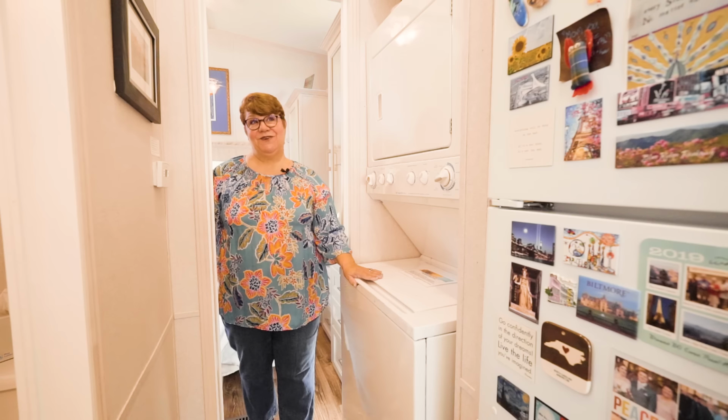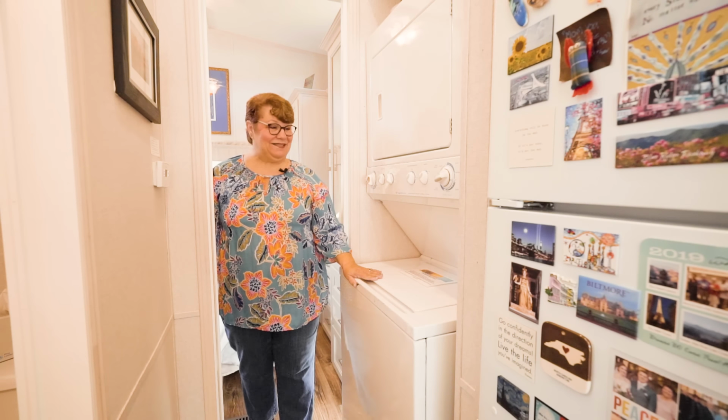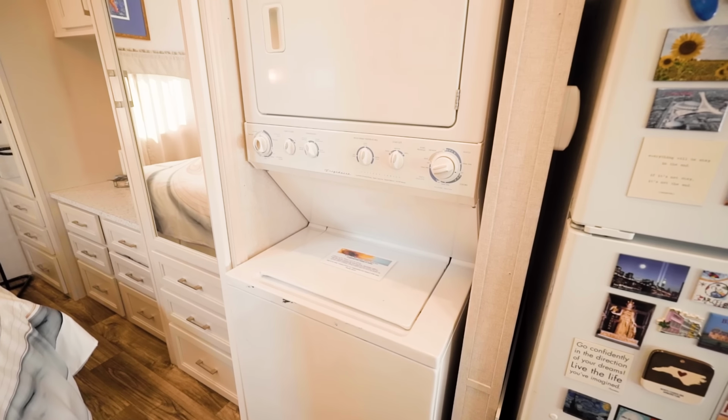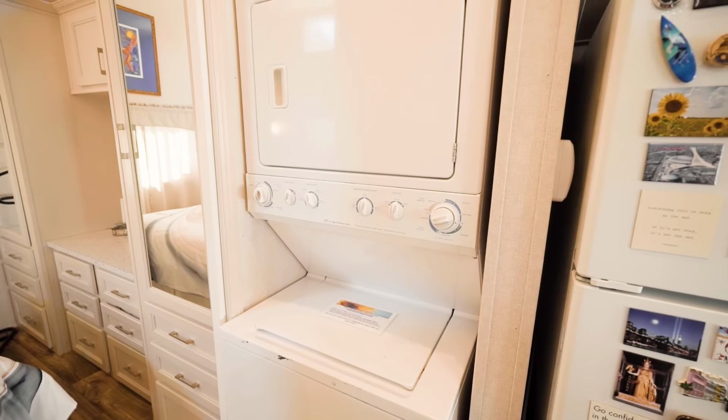So my washer and dryer has some sentimental attachment to it. When I first moved in, I did not have this. In fact, for the first 2 years, this was just a storage unit.